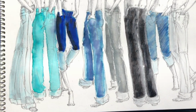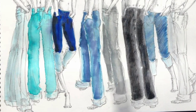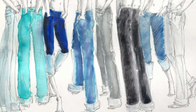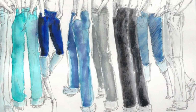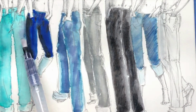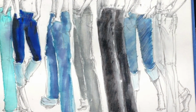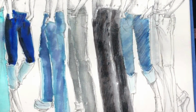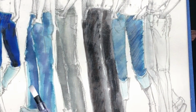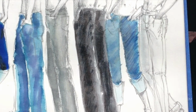What have we learned? We have learned that wet on wet produces softer results, like here, here, here. That brush pen initially goes on pretty dry, so you could use that to your advantage, like here. It can also work against you, like here. When you put wet things next to wet things, they want to bleed into each other, like here. So maybe do every other pair of jeans and let those dry, and then go back in and paint the ones next to them. And we don't know what happened here. The lesson there is, sometimes you do things and things don't turn out.